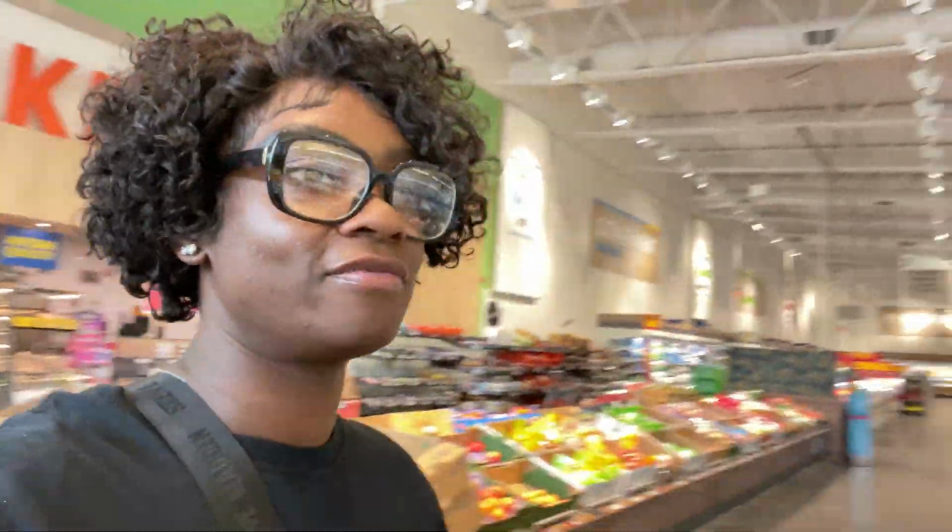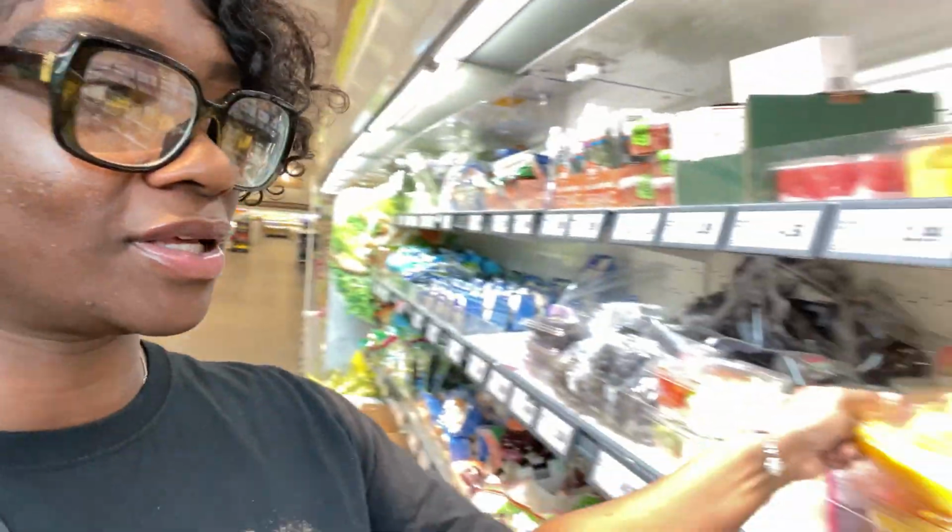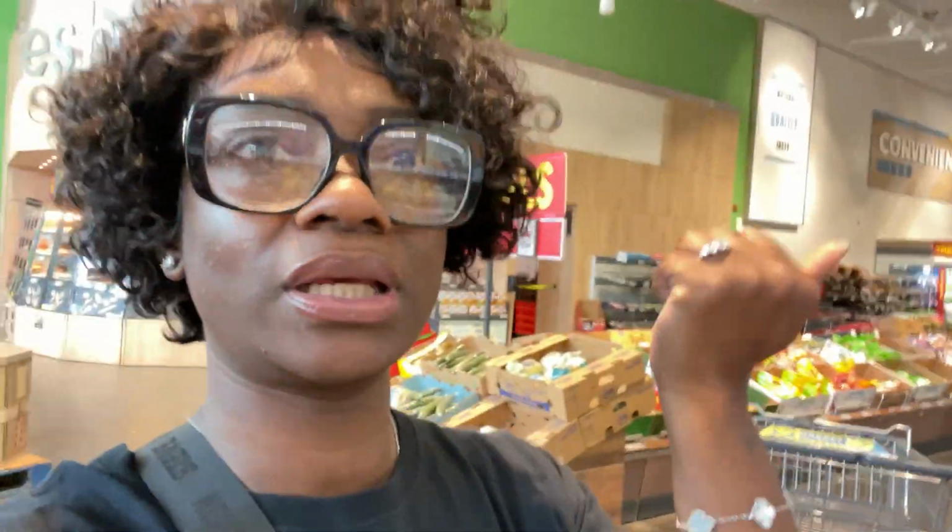Y'all, they have some fresh cut mangoes over here. Let me show y'all. It's giving very much Thailand vibes, and they playing music, y'all. But look at these mangoes, y'all. Ooh, and they are $3.97. So I think that's pretty decent, y'all. They got a lot of fresh fruit here.